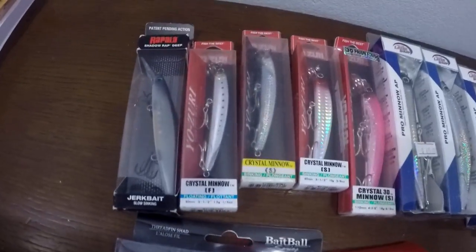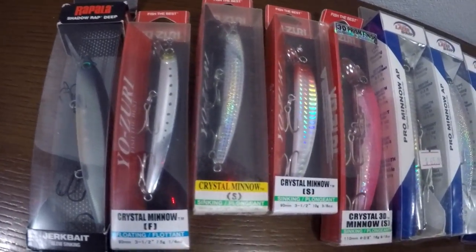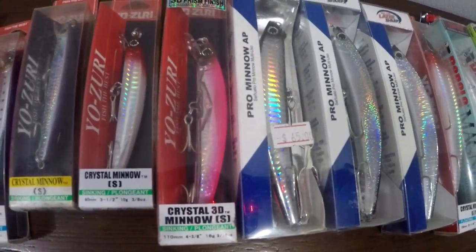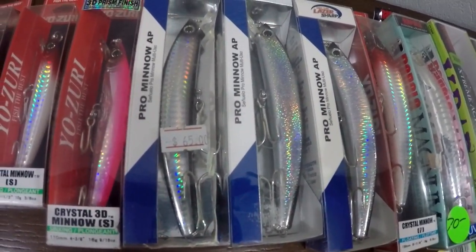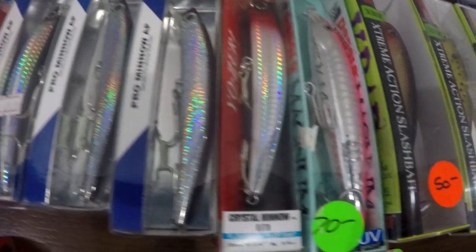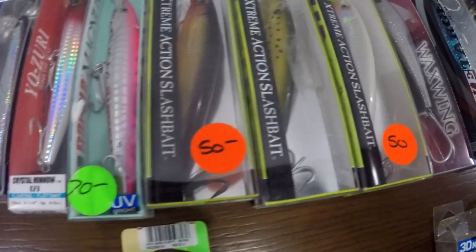Then we go to the back row, which is the slightly bigger baits. Again, starting with a Rapala, then we have the crystal minnows again. Variety of the crystal minnows. After we go on from the crystal minnows, we go to what we call the blackback or the pro minnows. So we buy a couple of those. They got crystal minnow. Have the X-Raps. Hardly ever use them. I can see still in the package.